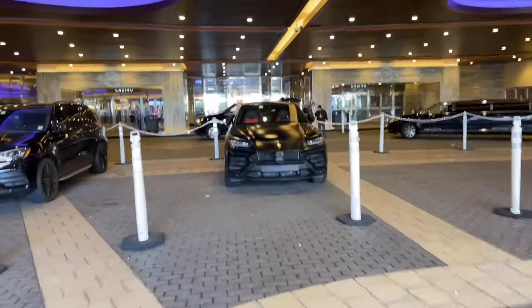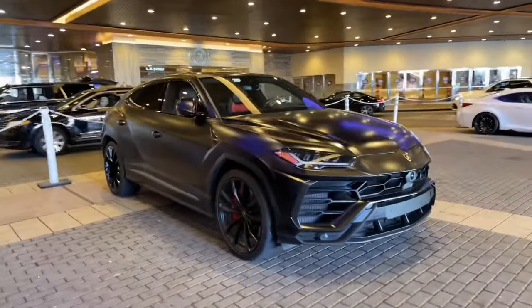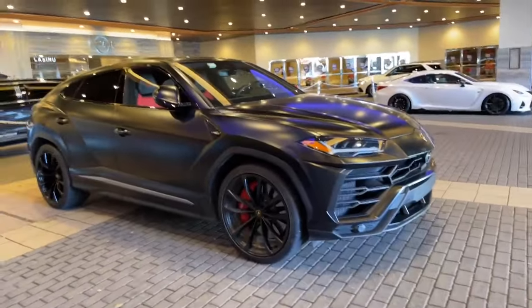How about that Lamborghini SUV? What do you think that goes for? We're going to have to look that up. I'm usually not impressed with vehicles, but man, that is a beautiful SUV.